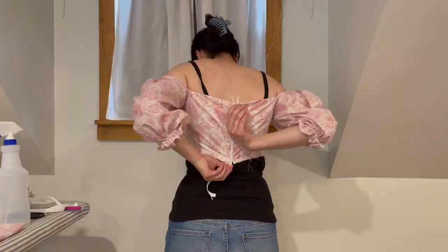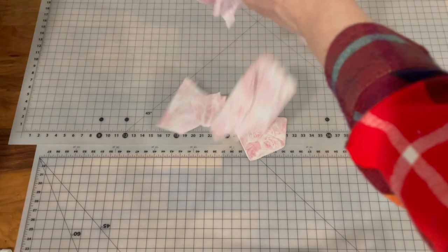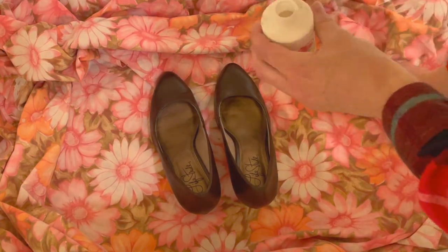So I basted that zipper in, gave it a quick try on, and adjusted the back. Now we come to what the thrifted shoes were for. These are all of the scraps that I had left over. I wanted to try to make matching shoes by covering them with fabric. Was it a good idea?